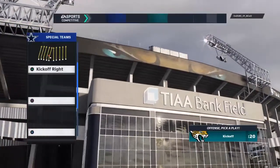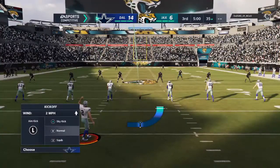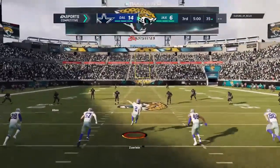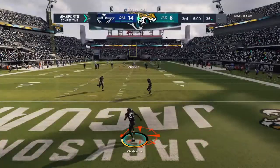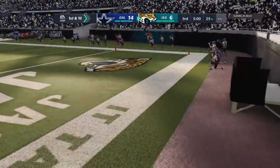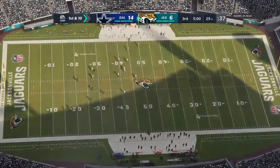Welcome back. Charles and I settled into the booth, ready for quarter number 3. Kickoff for Dallas. The Jaguars with work to do. They trail here as we are back underway on EA Sports. And that one will bounce out of the back of the end zone, so we will start here at the 25.